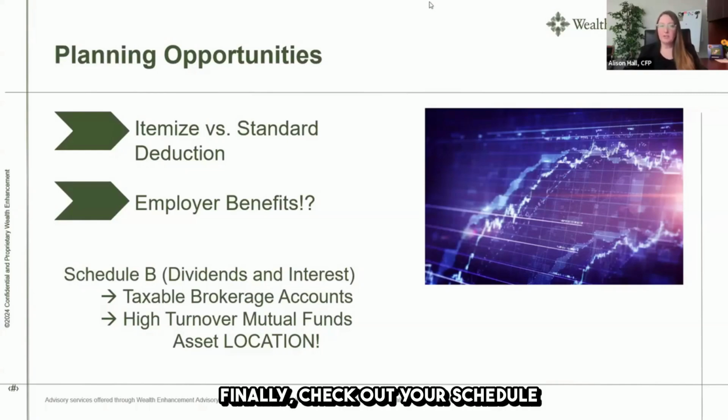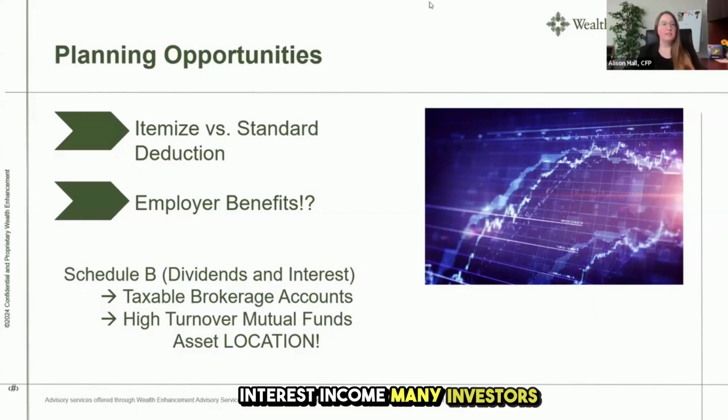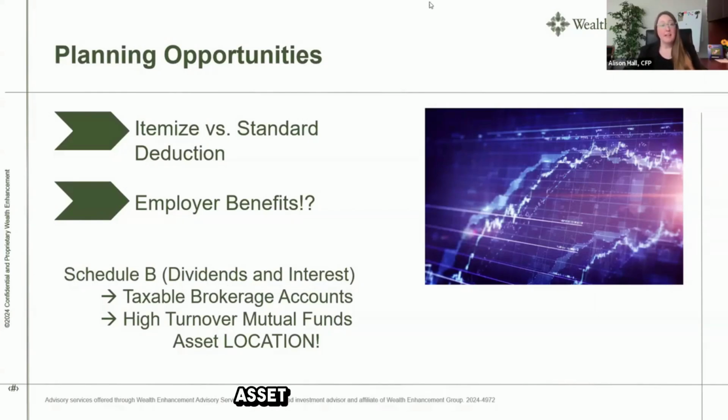Finally, check out your Schedule B. If you have taxable brokerage accounts with mutual funds and ETFs, or even a standard savings account, Schedule B is going to outline your dividend and interest income. Many investors and advisors will talk about asset allocation, which is which asset classes and investments should be in your portfolio, but most don't talk about asset location, which accounts should hold certain asset classes or investments for maximum tax efficiency.